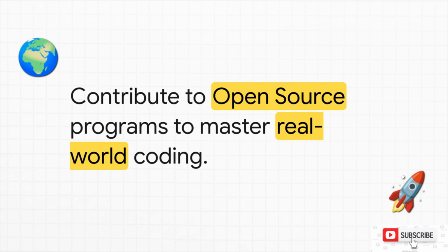And then, the absolute ultimate test of your new skills, contributing to open source projects. This is real-world coding in its absolute purest form. You're going to be navigating giant, complex code bases, working side by side with veteran engineers, and really learning how a professional pipeline truly operates. Getting involved in programs like LFX or Google Summer of Code can act as massive launchpads, totally opening doors to some incredible career opportunities.